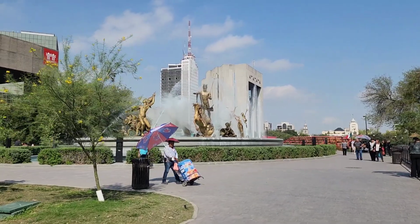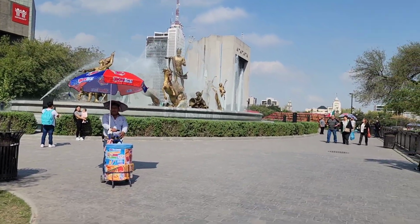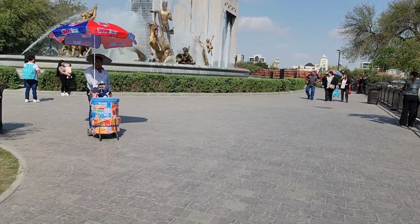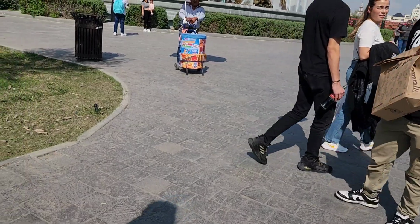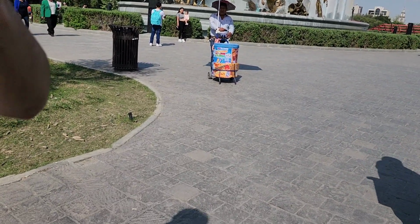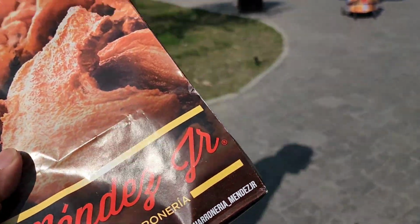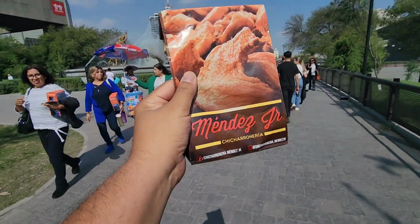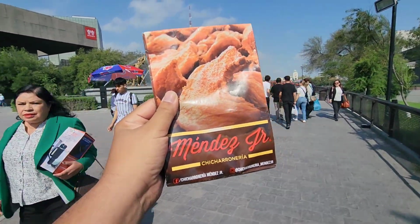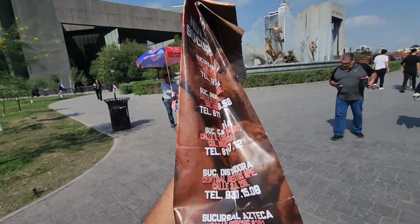Oh, this is everything I wanted from Monterrey, when I try out one of the most typical dishes in England. What's this? It's chicharrón. It's pork made by. Oh yeah, chicharrones. Yeah. Sure. This one for you. For real? Really. Hey, thanks. I appreciate it. Have a nice day. You're the best. Thank you. Oh, that was so random. Look at that. Mendez Jr. Now we get to try some chicharrones. Wow, very cool.